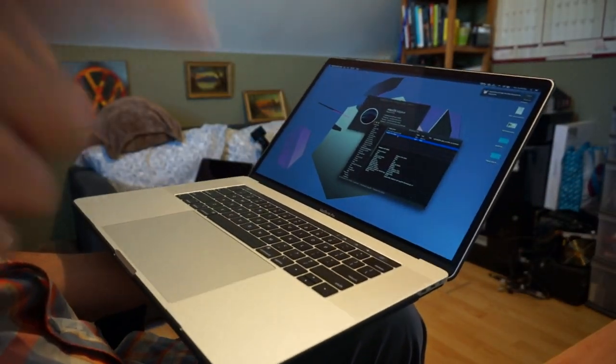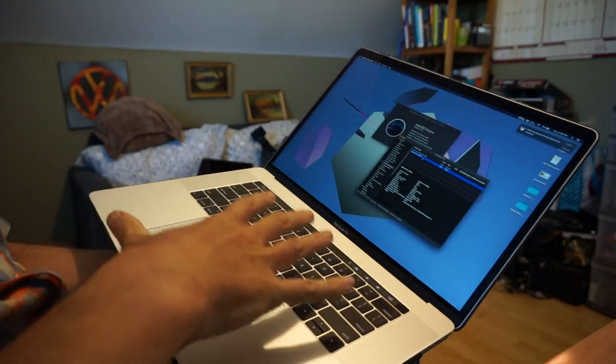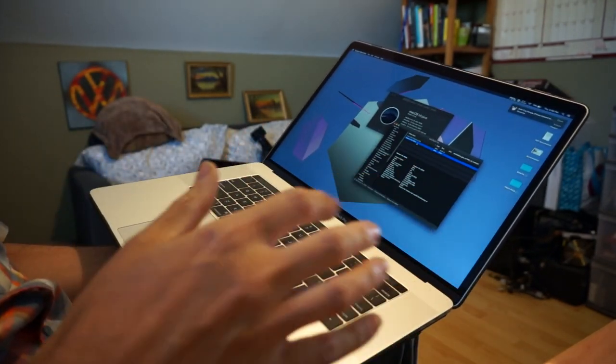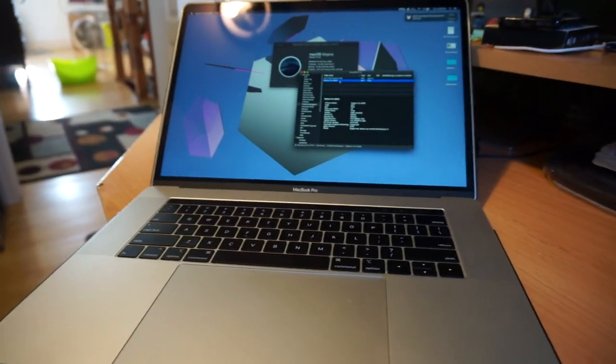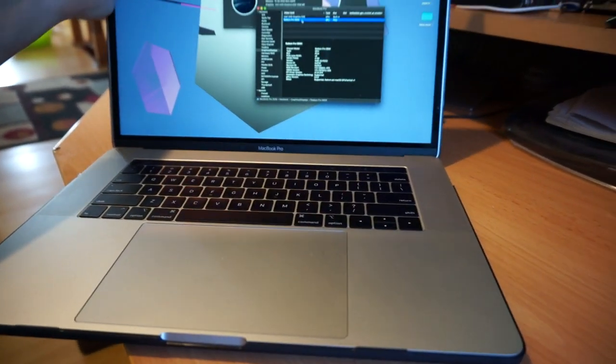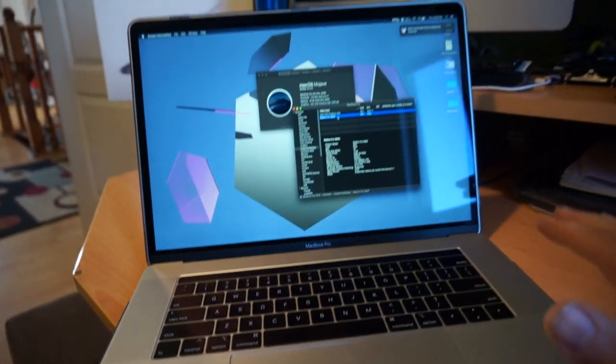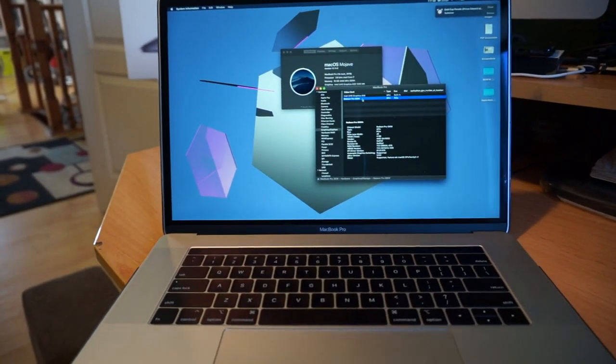There's a reason why when these first came out, and the i9 version, David Lee, Dave2D, made a video, a very famous video of him running it in a freezer. Things have improved since then. Apple has changed the firmware and made them run cooler and quieter, but still, the amount of heat that this thing puts out is uncomfortable, and that's the primary reason why I'm not going to keep it.